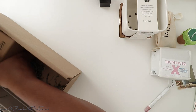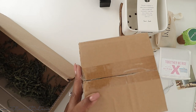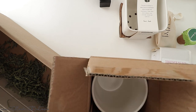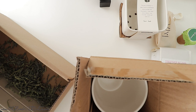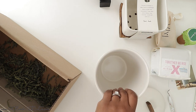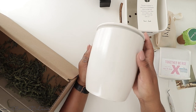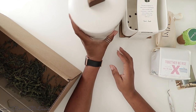Okay, we've got a couple more items in here. Medium ceramic bulk canister. Oh, that's really pretty. I would definitely put this in the kitchen. Very chic. Let me get the bottom out so you can see how that looks. That's really pretty, you guys. So that's the bottom, that's the top. This would be great for anything. I think I'm going to put this on my coffee station. Yeah, that's really, really pretty. I love that.